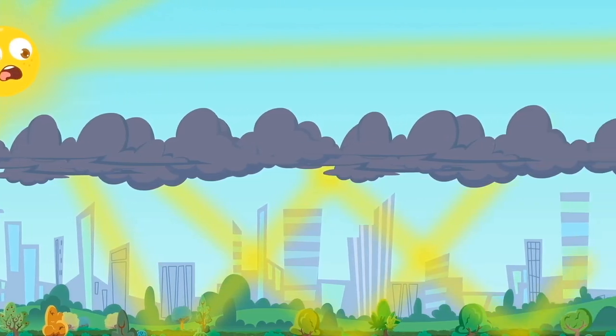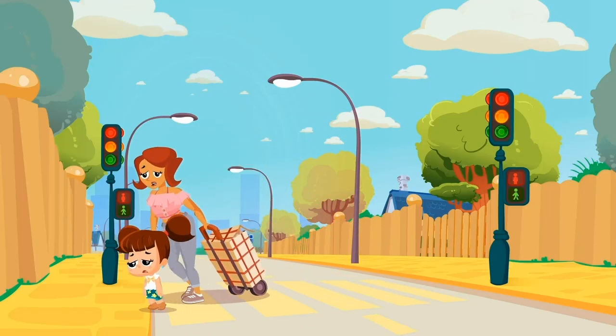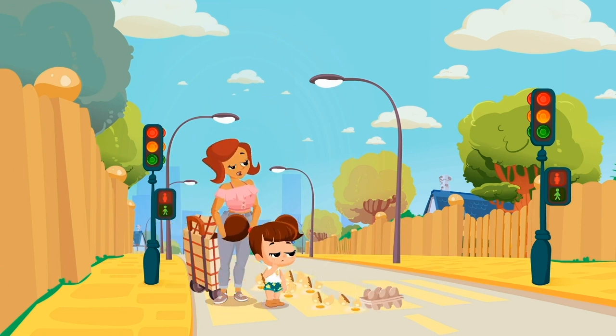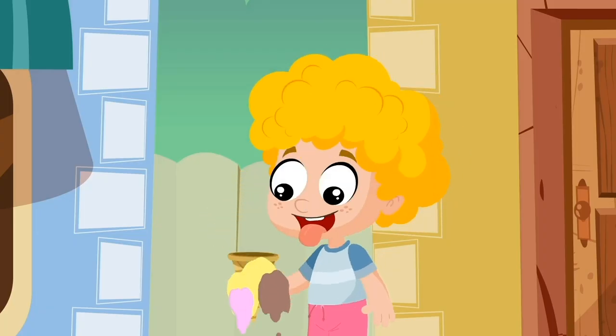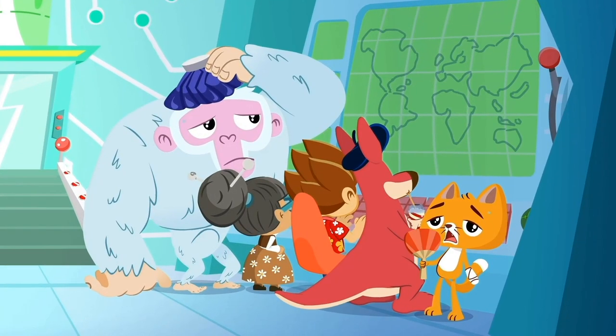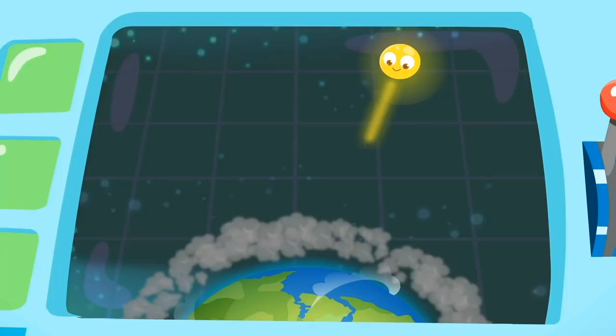A cloud of smog prevents the sunbeams from bouncing back out to space, and they're getting trapped. And that makes the temperature rise. It's so hot that eggs fry in just a second. And forget about eating ice cream. Global warming is here already. Please, Superzoo team, help us. We have to do something.